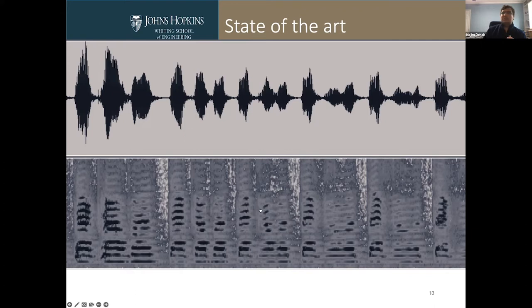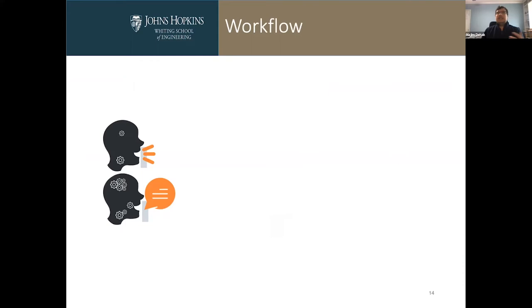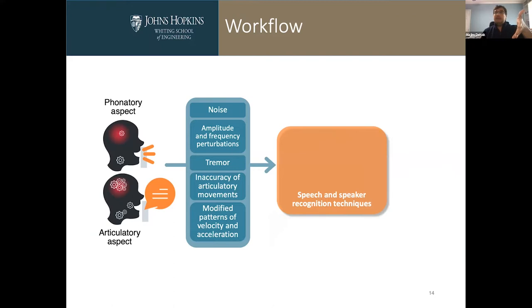So the way we usually work, as I said, we are looking at speech. We look at the phonatory, or the articulatory aspect. We have different signs that can be present in your speech, and it can help us detect if this is a healthy speech or a Parkinsonian speech. For each of the sounds, we can extract some parameterization, some feature extraction.